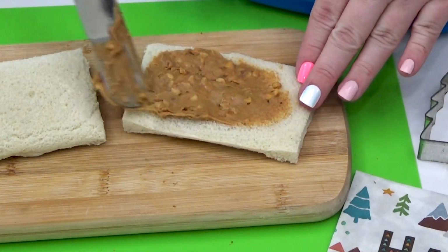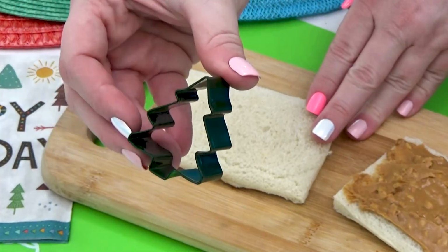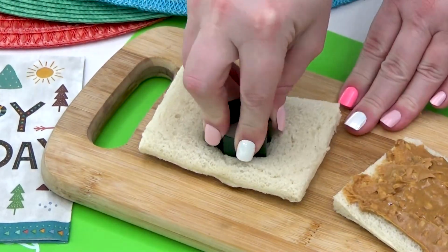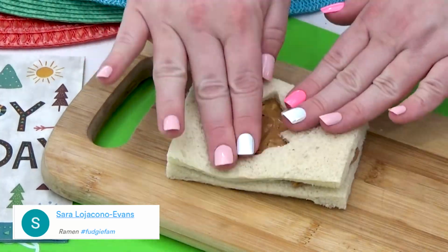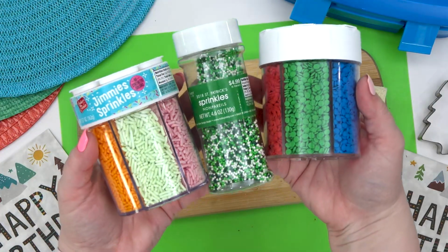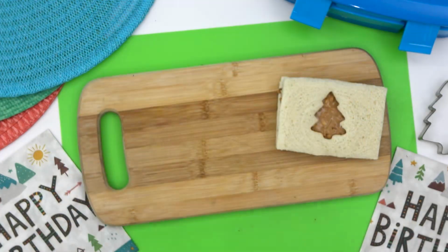So the chunky peanut butter is only going on one side of the bread, and then on the other side for the peekaboo, I'm using a cute little pine tree cookie cutter. Next, I'm going to need some green sprinkles. Asher specifically asked me to fill in the peekaboo with the green sprinkles.